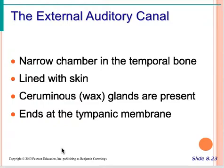You're never supposed to stick anything in your external auditory canal, and everybody does it. So, fun fact, everybody does it and nobody should. And then the external auditory canal butts up against the tympanic membrane, which is your eardrum, which signifies the start of the middle ear.